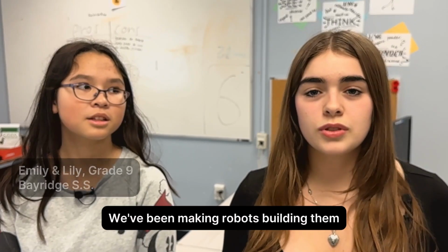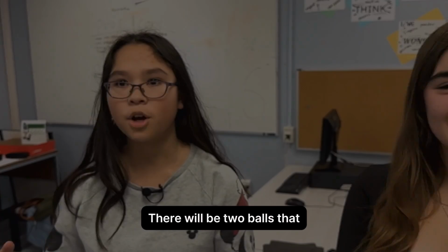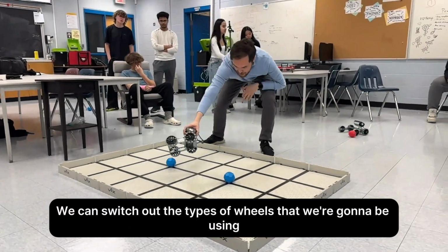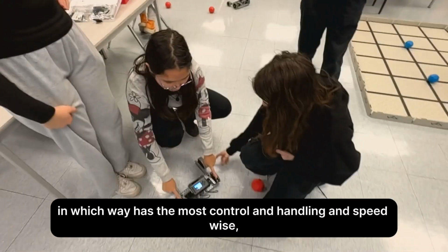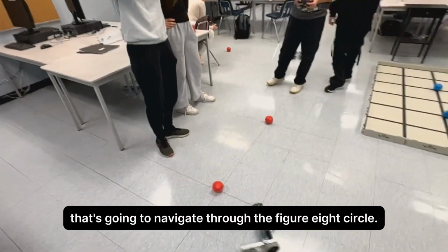We've been making robots, building them, using kind of like Lego instructions on how to build them. There will be 2 balls that we have to drive in a figure-8 circle around. We can switch out the types of wheels that we're going to be using for both the front and the back of our robot. And right now, currently we're testing how they perform and which way has the most control and handling and speed-wise. And we also need to just choose a driver that's going to navigate through the figure-8 circle.